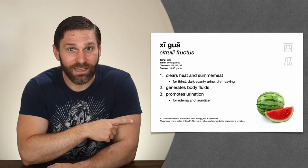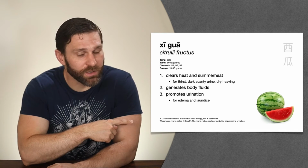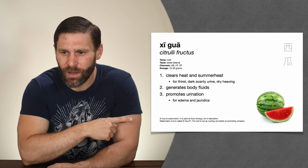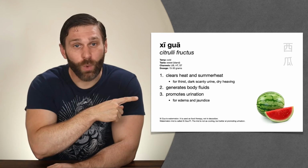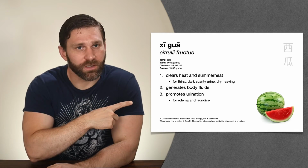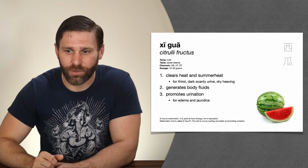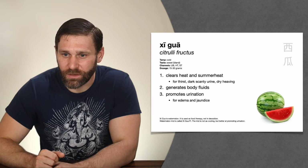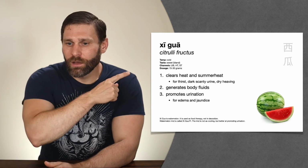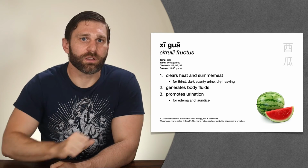So Shigua Pi, the watermelon rind, promotes urination. It's really good at promoting urination, but more for edema. Whereas Shigua, the actual fruit, the flesh, is good for promoting urination, but more for jaundice, treating that damp heat. So that's Shigua, watermelon, Citrulli fructus. The dosage, we say the dosage is 15 to 30 grams.